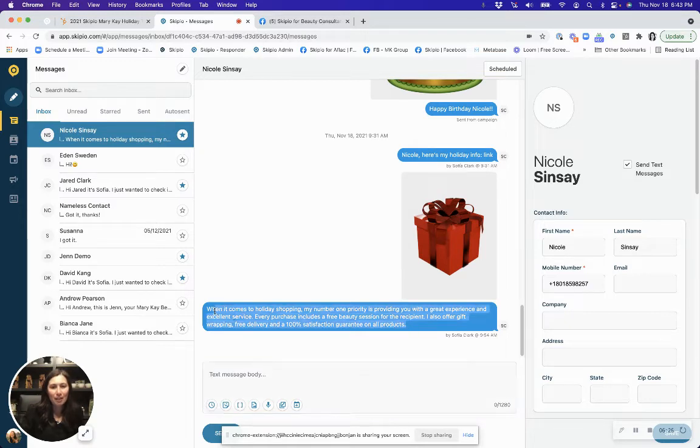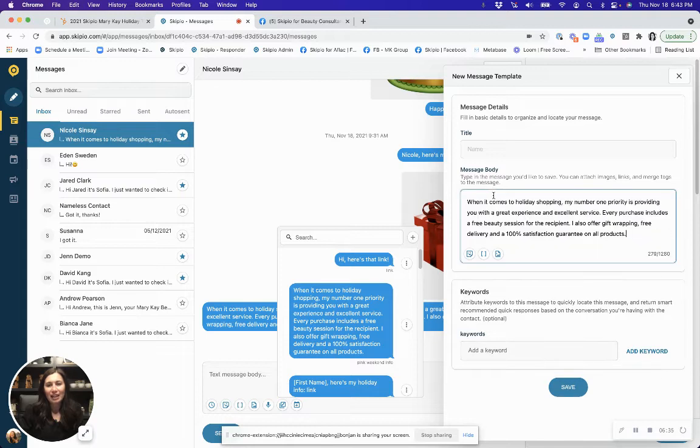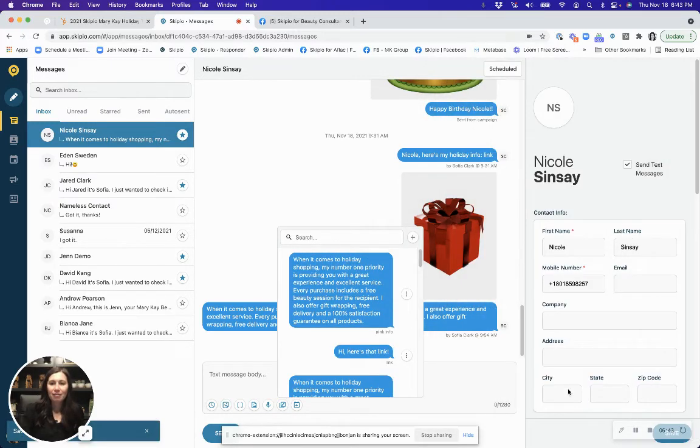So I would just copy that message, or I can type it out and then click on the box with the double square and that pencil icon, click add, and then I can save that message, give it a title, Pink Info, so Pink Friday, and then hit save.